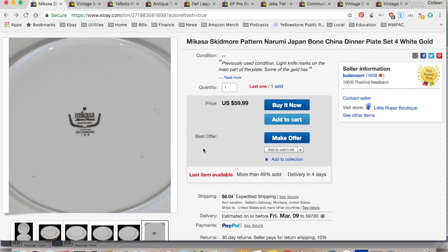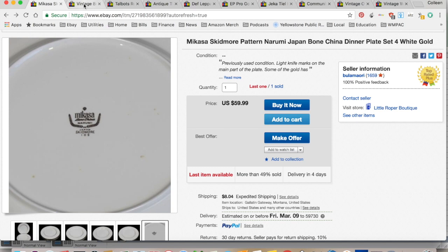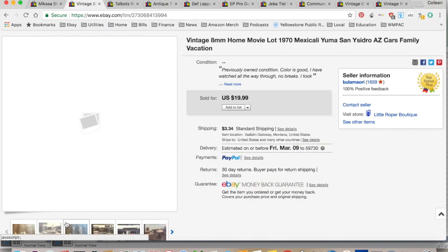So the costs, which include the eBay, PayPal fees, as well as shipping costs, totaled $31.78 for a net of $43.31, and it took 29 months to sell, so 2 years plus a little bit.